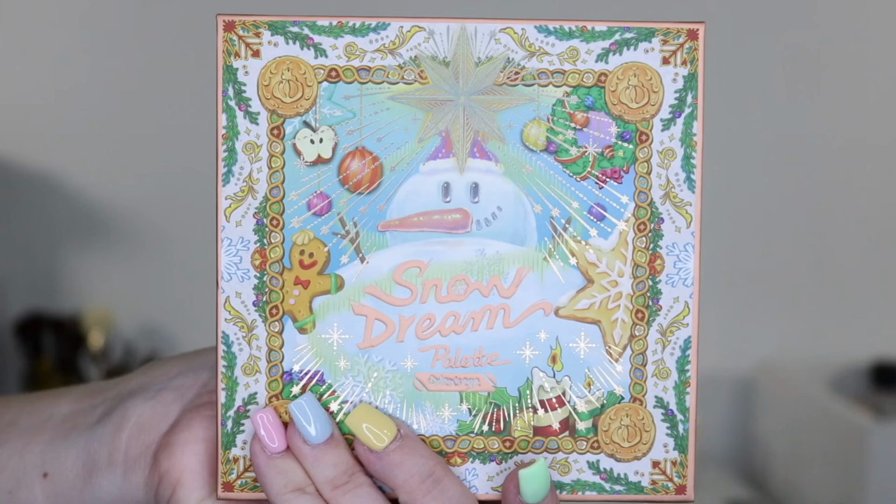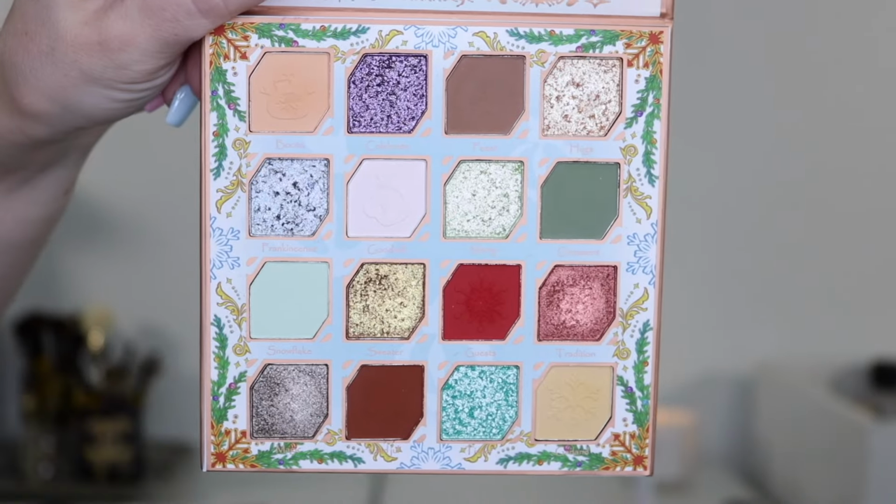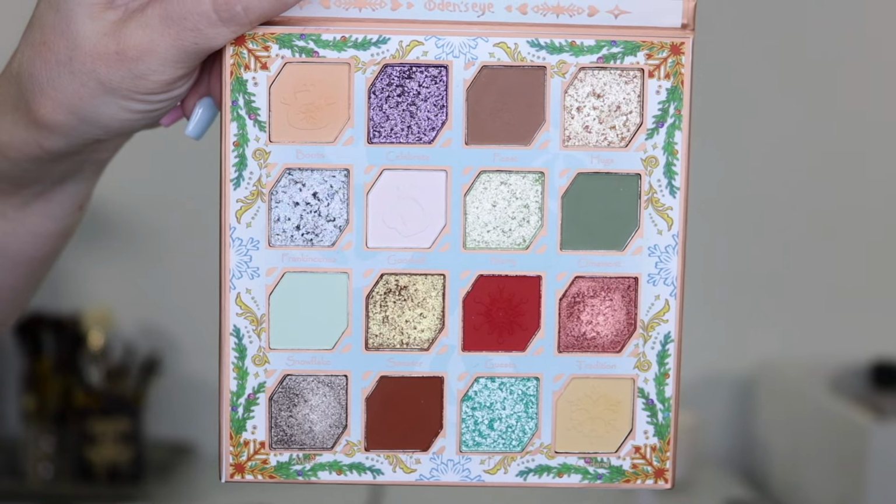And the last palette that I wanted to share with you is from Odens Eye. It is the Odens Eye Snowdream palette. You can no longer get this one. I'm sorry, there are a few palettes in here you can no longer get, but I still wanted to mention them because if you have them and you want to experiment, this is a great time to get them out. This is the holiday collection from Odens Eye that released this year.